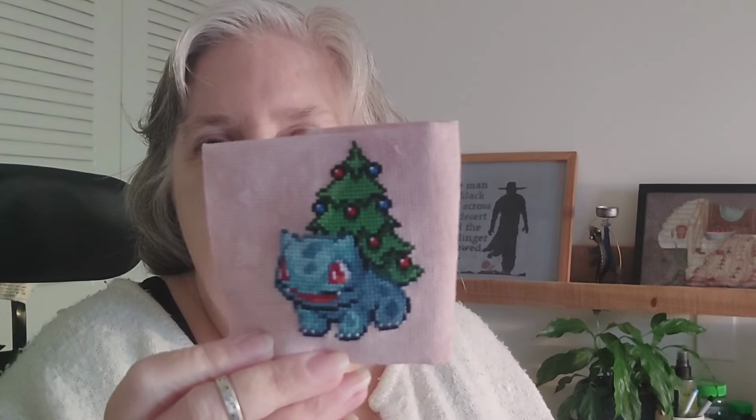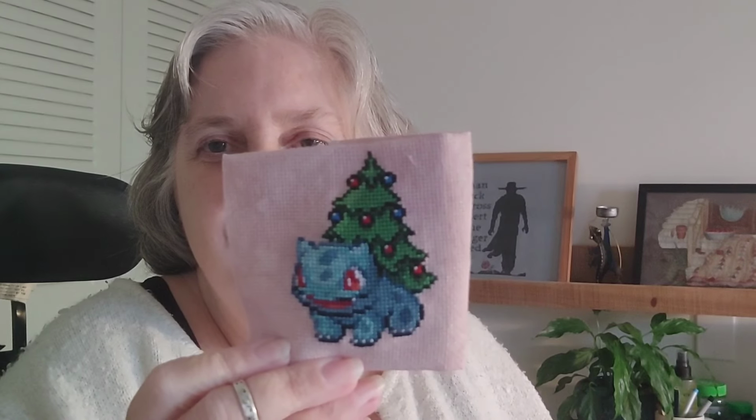I can't remember his name. It has a dinosaur, so it ends in Sar. Bulbasaur. I knew it. So that's for my grandson because he's obsessed with his Pokemon.